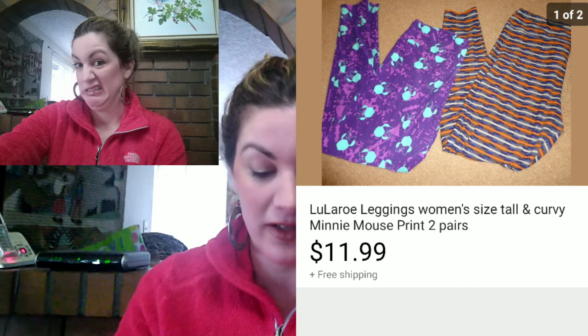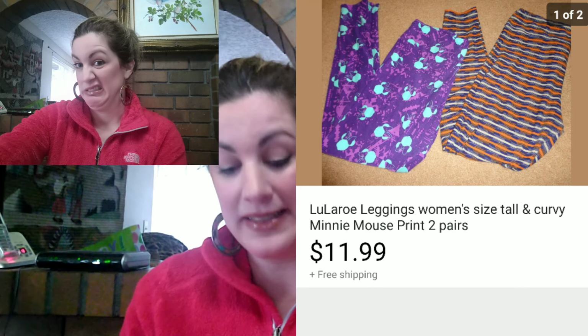Next was 2 LuLaRoe leggings pair of pants. And I had these forever. Sold for $11.99, $4 profit. I just wanted to get rid of them. For a while, I was selling a lot of LuLaRoe. Now I can barely sell them. I just want them gone. And that also sold while we were on vacation.